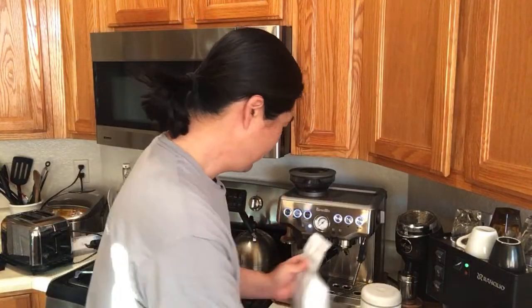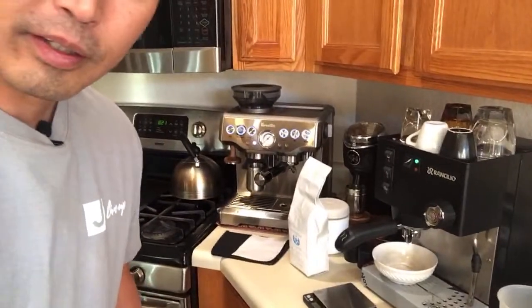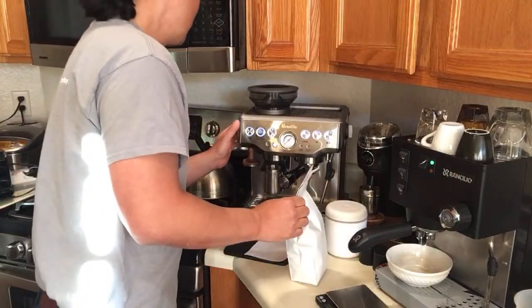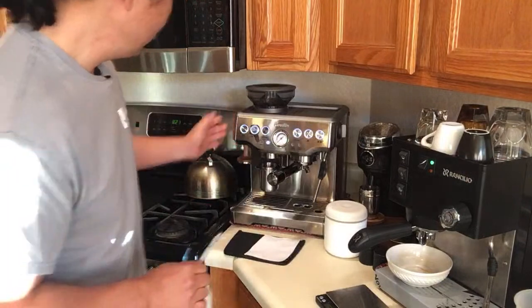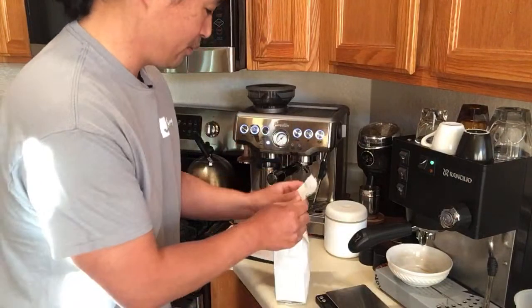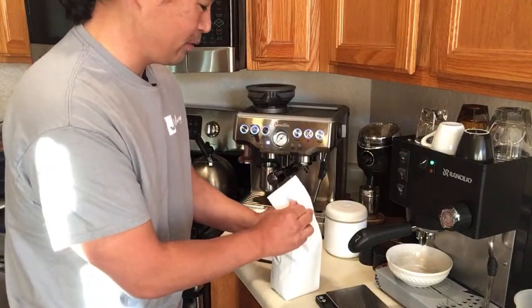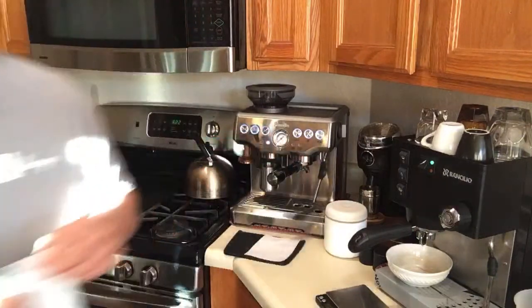So this morning, I'm going to be using 17 grams again. If you'd like to know my grinder setting, I'm going to set it at number 7 and the inner burr at number 6. That's my go-to setting whenever I start new beans. Okay, hold on a second. Got my scissors.